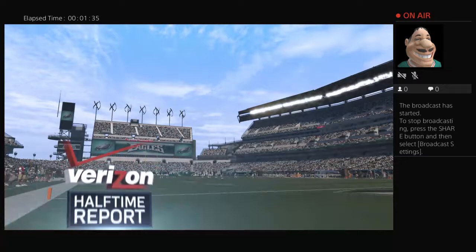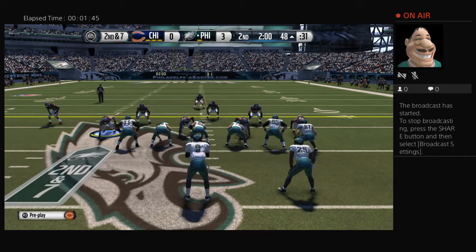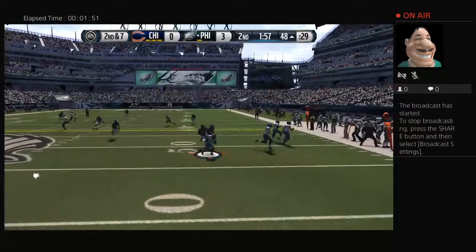Second down. McCoy on the screen, swallowed up behind the line of scrimmage.